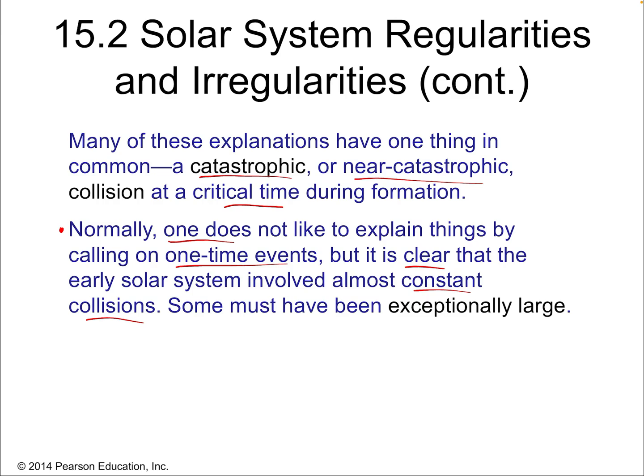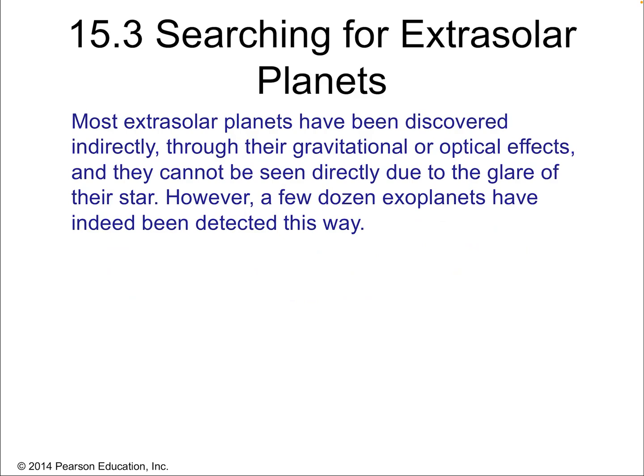Okay? And perhaps we'll never know for sure, but we can certainly continue to study all of these exosolar planets, these planets in other star systems that may be in the early stages of formation themselves, and get a window into what our own past may have been like. Okay, so that is hopefully a good segue to talking about the search for extrasolar planets.